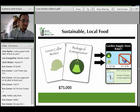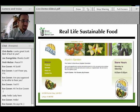You can also start a garden supply store, so you use a biological entrepreneur, somebody who can help people set up their gardens and that sort of thing, and a green collar worker, and $75,000, and you're in business. You have a garden supply store now on Kauai County. So this is also based in real life. So this particular business I built around Aia's Garden, which is a garden supply store in Kauai. And they sell a lot of stuff that help people produce their own food in their backyard.